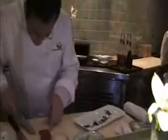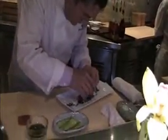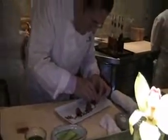But we'll have daikon appear in two or three different ways. We'll have the seaweed appear in two or three different ways. We'll have the herb appear in two or three different ways. The tuna, we'll just take a couple of pieces, place them on here. Again, portion sizes could vary depending on if one were to have many courses.